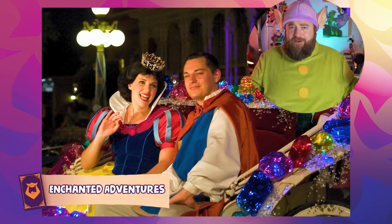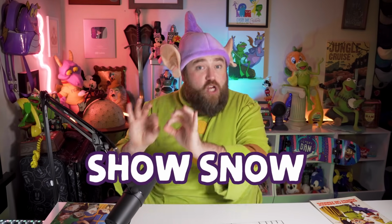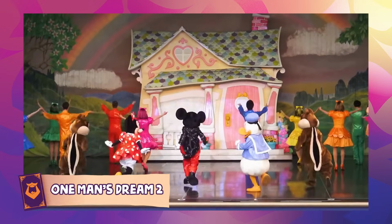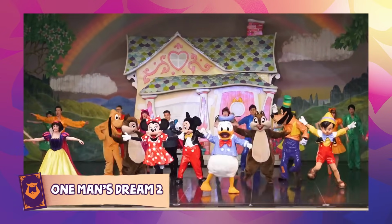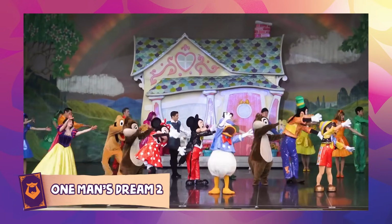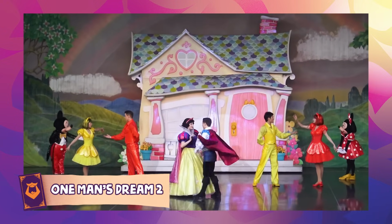I'm putting it here. Now from Glow Snow montage, we move on to the show Snow. And that, of course, is her theme park medley stage show appearances, because she's been in quite a few. I want to start with one of my favorite Disney park stage shows, One Man's Dream 2. Everyone who appears in this musical has at least 2, maybe 3 different fits that they wear.